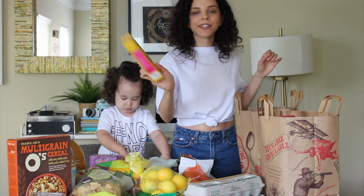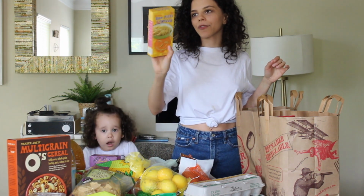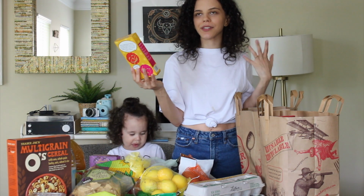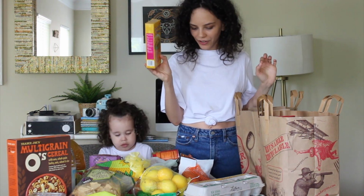I got some rice, pasta, and cheddar mac and cheese. This is one of our favorites. It's actually gluten-free, but it doesn't taste cardboardy, if you know what I mean. It tastes really, really good.